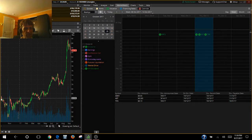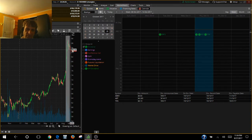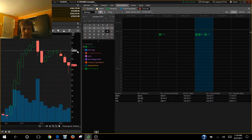Starts the year at 63. About a month and a half, she finds a low of 55. Jumps back up to 63 area. Goes sideways for about 4 or 5 months. Jumps up to 66 for a couple of months. Jumps up to 72 for a couple of months. And then for some strange reason, she jumps from 74 up to 84 in the last couple of weeks.